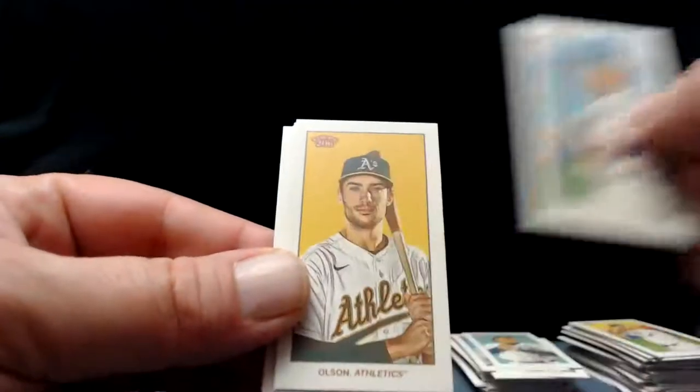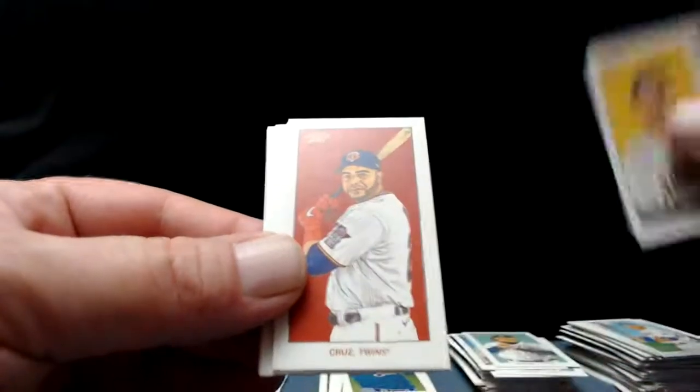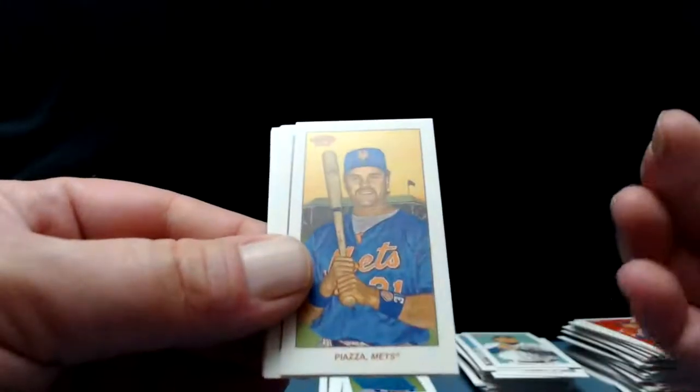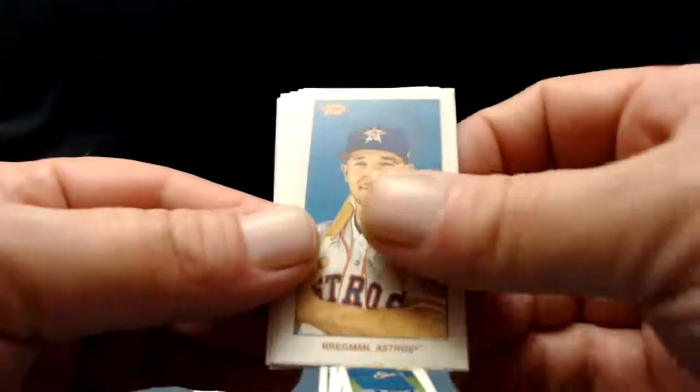It was a good checklist though. Definitely would have been near the bottom of the set. Yeah, Series 4 was better than 1 and 2 for sure. There he is, Justin Turner, his beautiful beard. Matt Olson one more time. Nelson Cruz, still hitting home runs after all these years. Timmy Anderson. Mike Piazza. Alex Bregman.